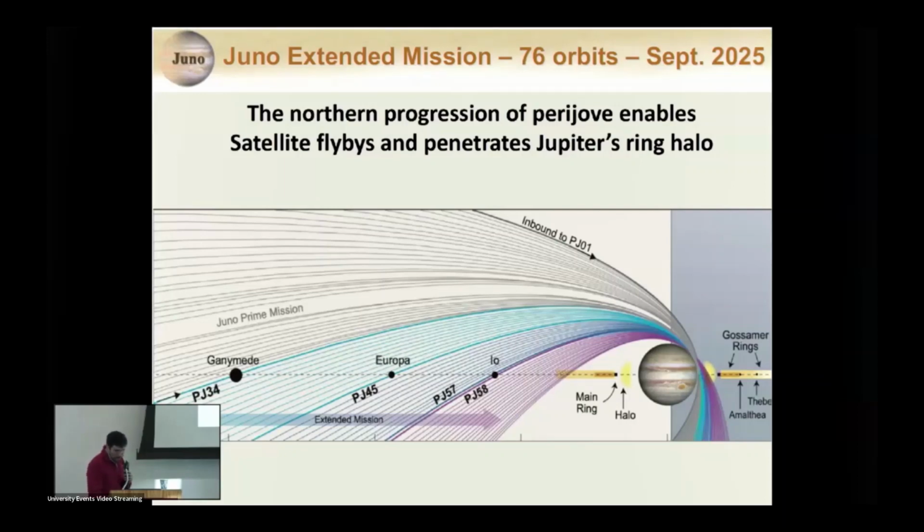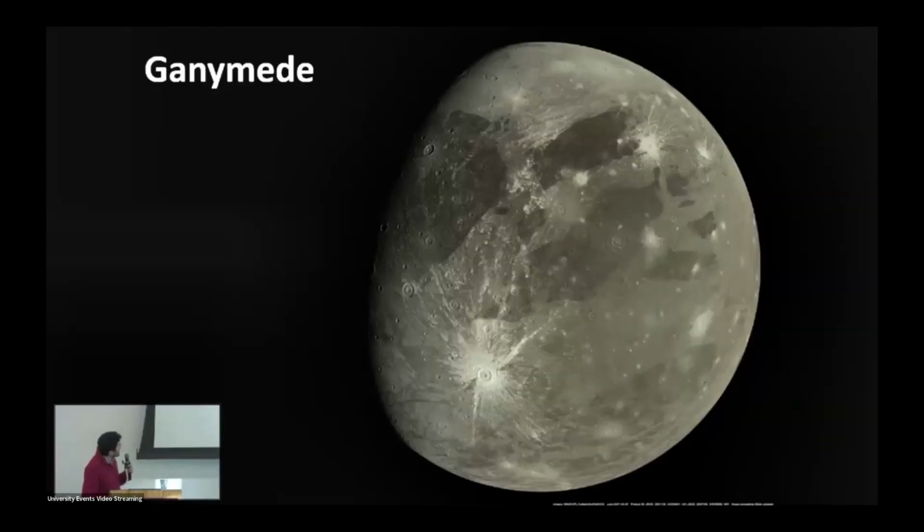So the first flyby, that was Ganymede. This was the image taken of Ganymede in 2021, in the summer of 2021. This was a very, very exciting moment. So it looks like nothing much is going on, but there's a lot going on both outside and inside.